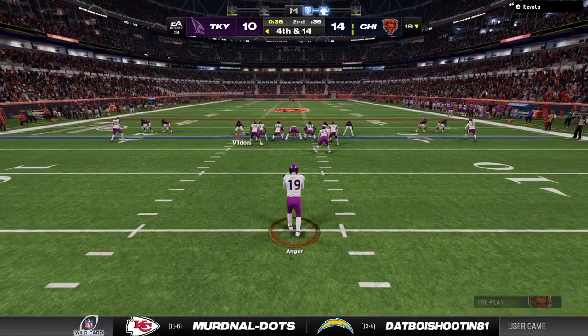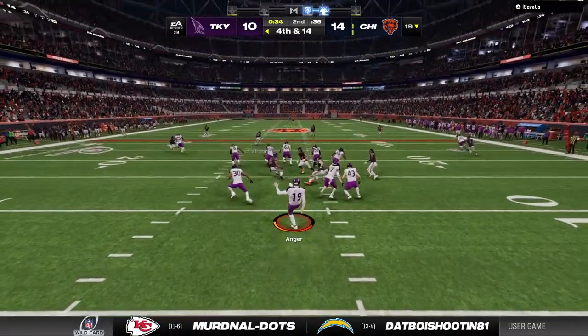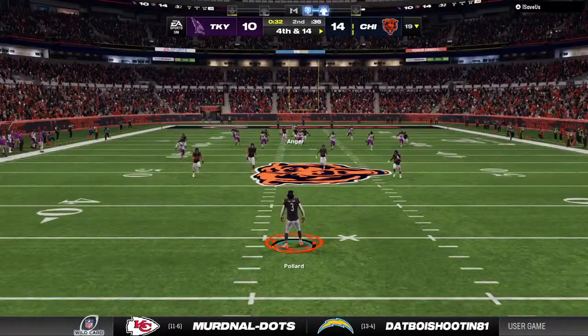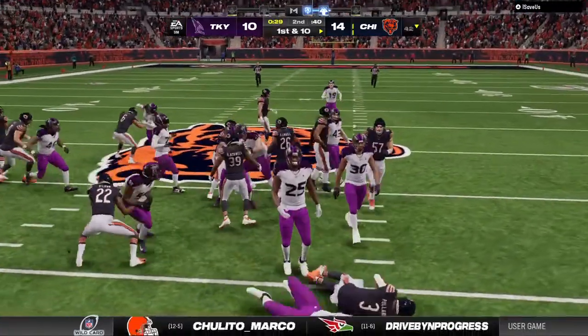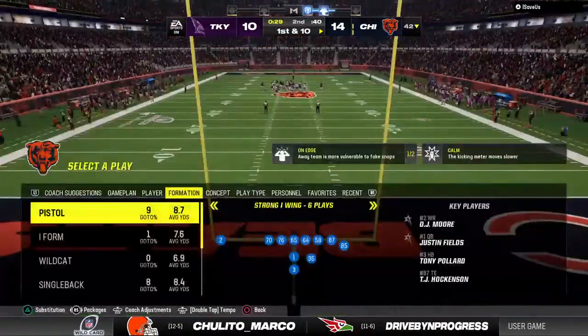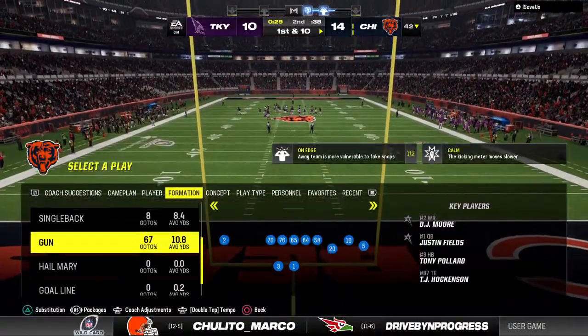Now the Bears going to call the first of their timeouts, as the clock will stop with 37 seconds to play in this first half. Anger is on to punt, and he gets this one away. Taking it about the 36. 42-yard punt, 6 on the return. And the Bears take over.